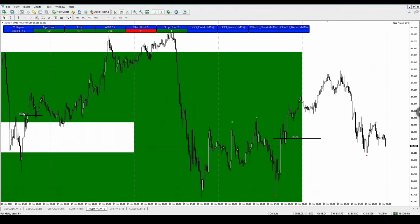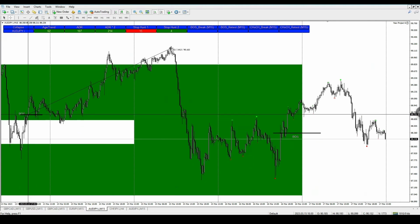So right over here, we can see the BOS, which is the break of structure. Again, the bot would have taken this trade for you here. Your stop loss could have been below this level, or however you decide to put it. And again, price action got to about 140 pips here, which is much more than the ADR1 value, which is 107 pips. So TP1 was obviously hit again for you, being another winning trade.